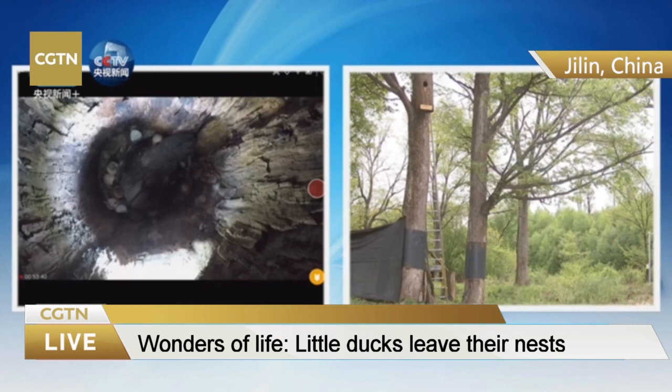Before hatching, the female merganser flies out to search for food twice a day, and the male merganser will accompany the female merganser to the hole.